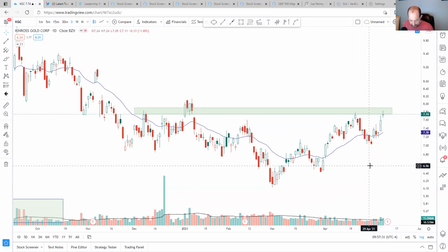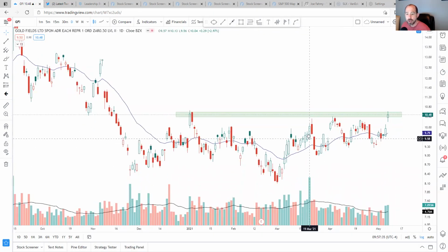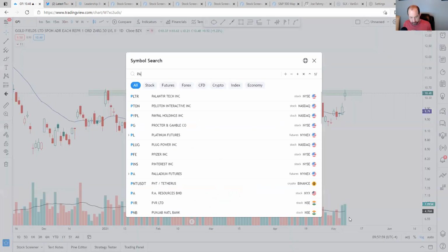That's KGC. Next up, GFI, another miner. Again, very interesting area. I don't know when earnings are. It's not listed on here, so be aware of that. But again, it got a little ahead of itself, getting extended. Nice gap right there for it to fill if it could. That may be the spot that would be interesting to me as the 23-day moves up into that area. So I'll be watching that one again, but I don't know when earnings is, so be careful.